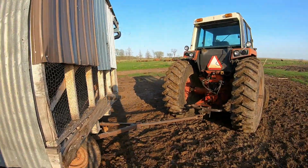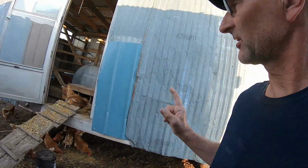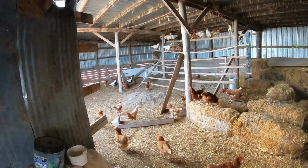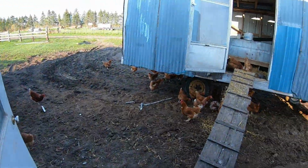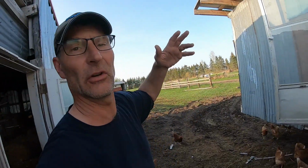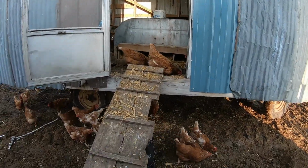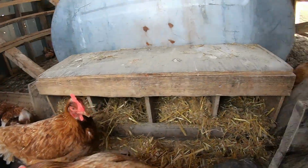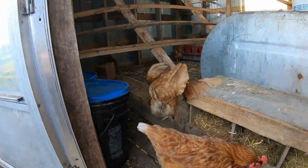Well, I got the hippie hen house here for our laying chickens. They're actually starting to get in here already, which is kind of cool. They had spent the winters in the barn. Summer months they're going to go into here, and then I get to pull this thing all around the farm. I got a few that have come in already. I don't know if they're going to stay in overnight, but once the sun goes down and it gets dark, then I'm going to put them in here. Hopefully that all goes well.